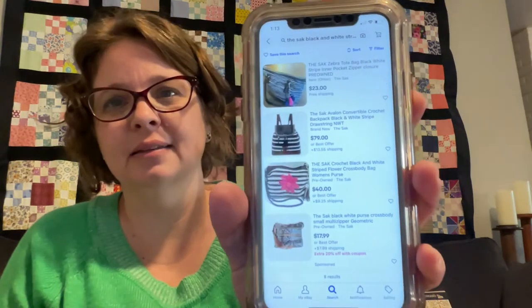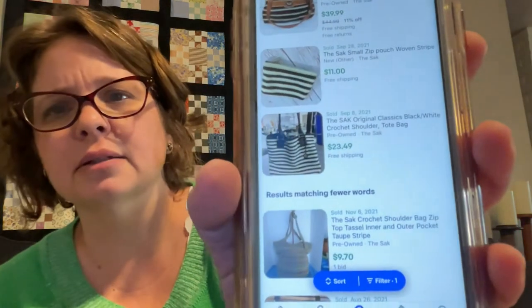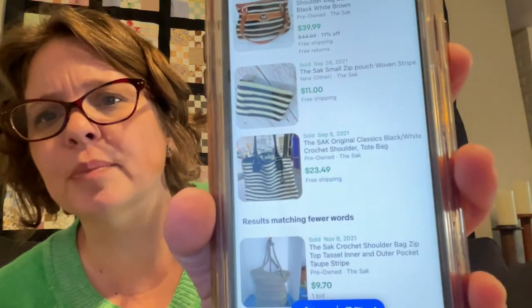Okay, so I just looked up the Sack bag. Just a few that I've seen, pulling them up. Pretty good. Let me look at the filter though to see what they're actually selling for. This one at the bottom kind of looks like mine. So it's got those leather straps, so it sold for about $23. So I'll definitely make more than $2 on it.